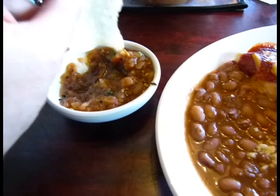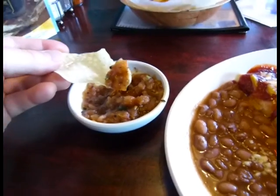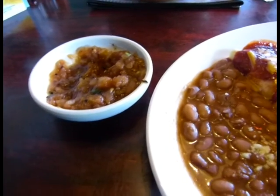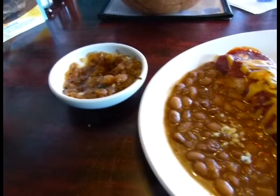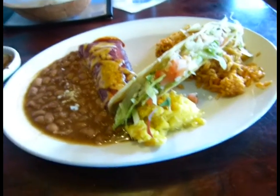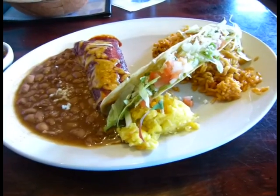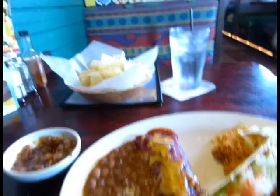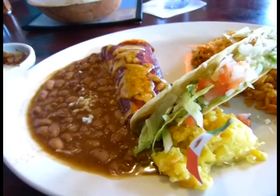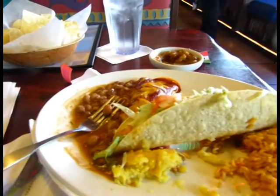Oh, and there's that delicious salsa. And oh yeah, you can sit and eat that, nothing else. That is great. And the chips are real light. I can tell they make them right there. Very little salt, low salt. So it's excellent. I've never had anything there that I didn't like.